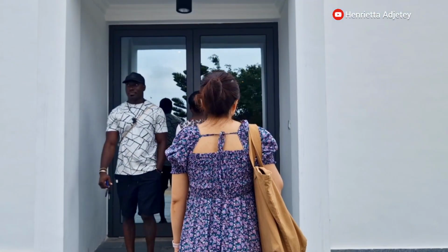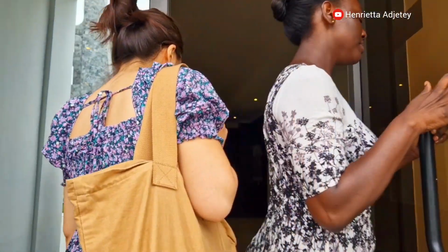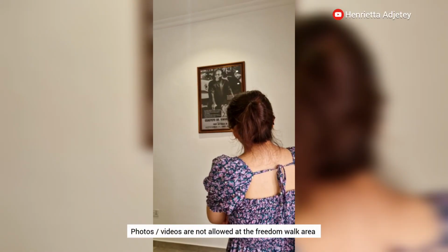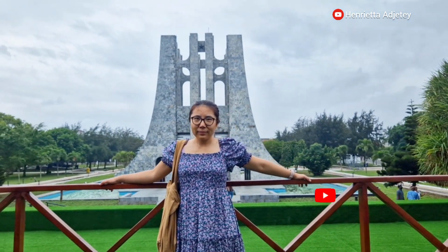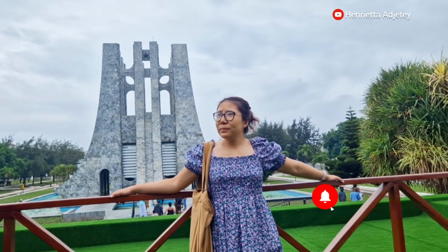So this entrance leads you to the Freedom Walk. This is the room where you get to hear speeches by Kwame Nkrumah, or rather watch them. You get to read quotes by him before he was president and while he was president. Unfortunately, you can't take pictures inside, but there's an exit where you can take a picture like this.